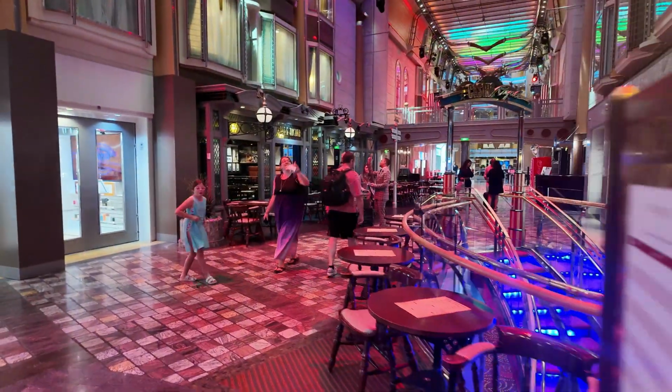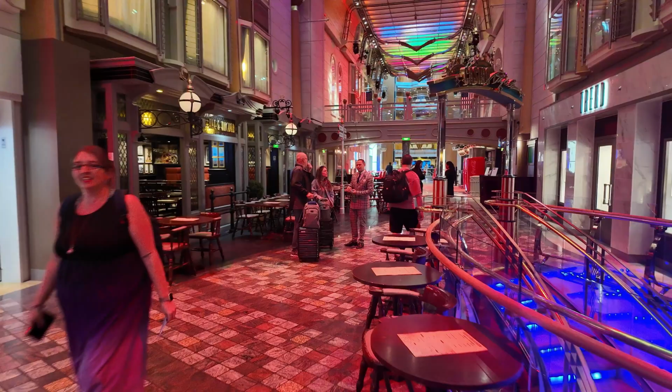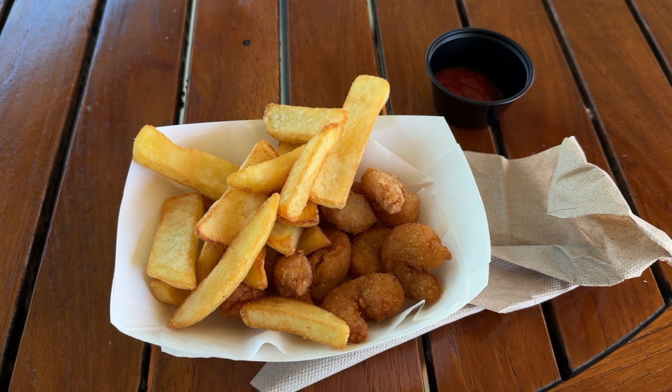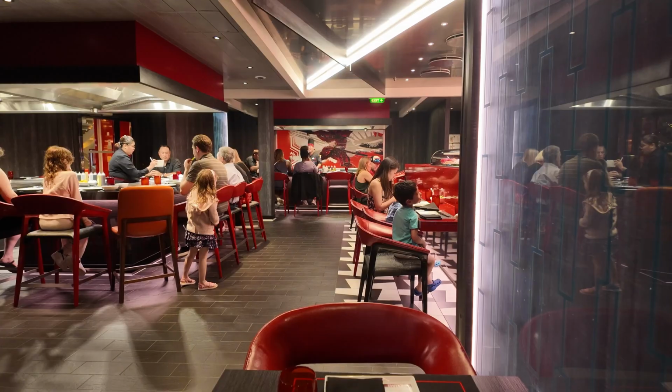Next up, we have one that is half included, half specialty dining, and that is Fish and Chips. This is located up on the pool deck. It is, of course, a little seafood shack. So they do have some things that are specialty dining. If you have the unlimited dining package, you can use it there. Otherwise, you would get like lobster or a lobster roll, something like that, and you would pay a la carte for it. However, they do have some fried shrimp and some fish and chips that are included in your cruise fare.